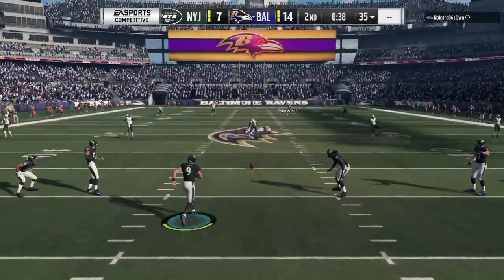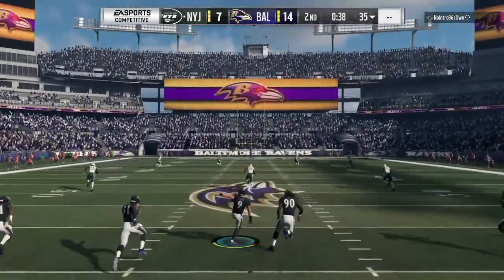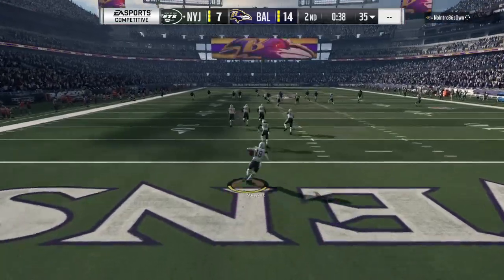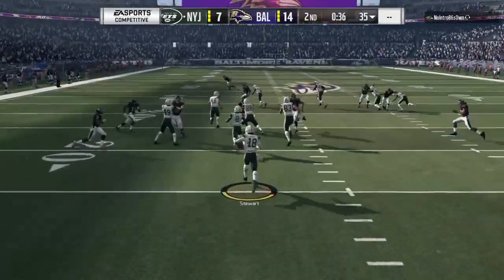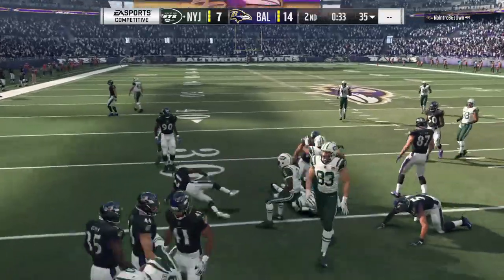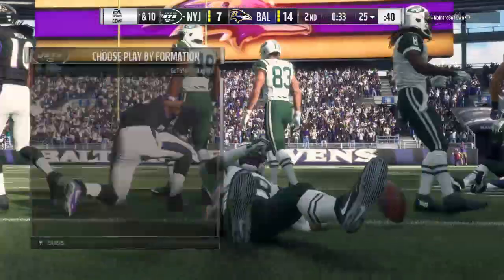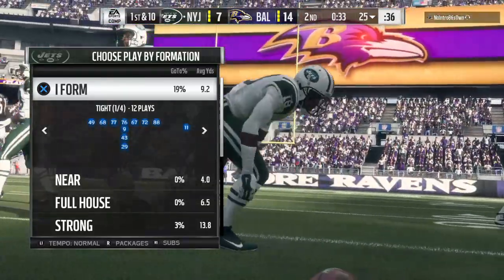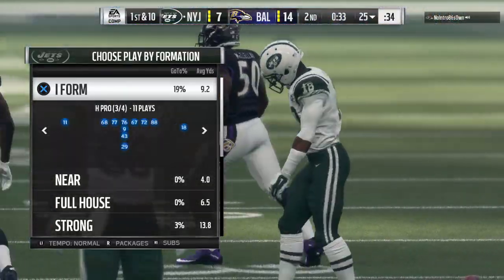Here's Tucker now out to kick this one away. That'll be taken in the end zone. He's simply taken a knee, and that's the 25-yard line. So out now come the Jets.